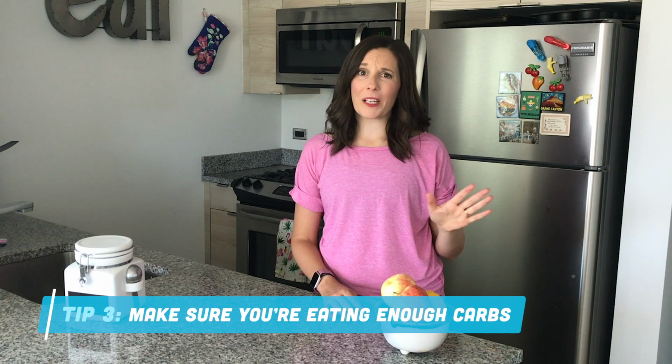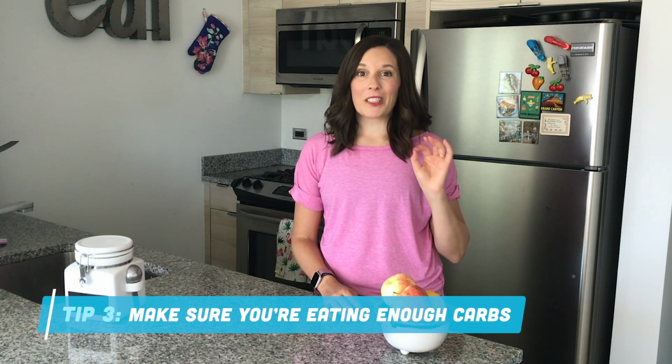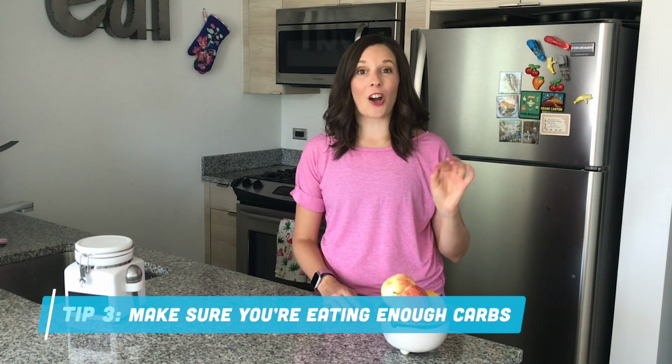Tip number 3. Now this may sound a little counterintuitive, but tip number 3 is to make sure you're eating enough carbs.